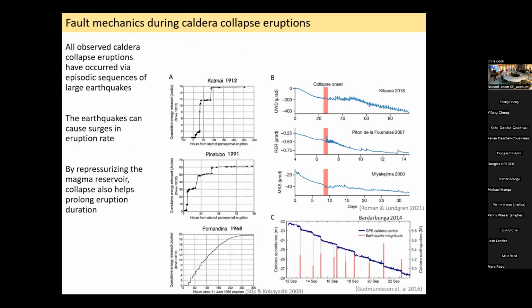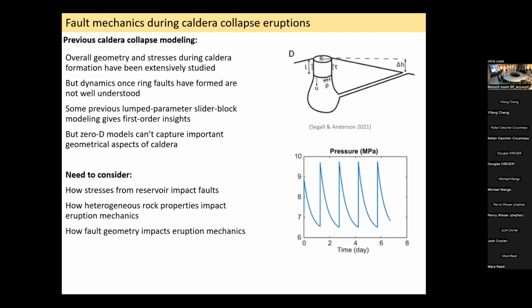And it turns out that's important, one, because these earthquakes cause surges in eruption rate, but also each time you have one of these, you're dropping the central piston down and you're pressurizing your magma reservoir. And so that's going to allow the eruption to keep going potentially a lot longer than it otherwise would, by keeping the magma reservoir pressurized.